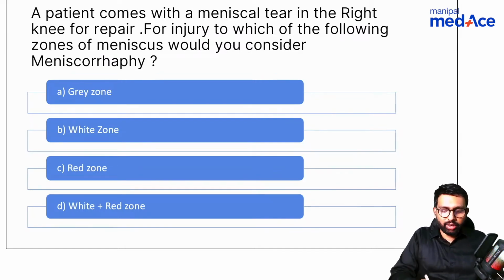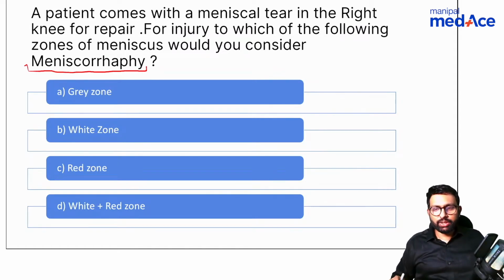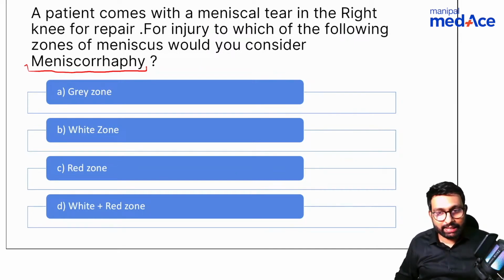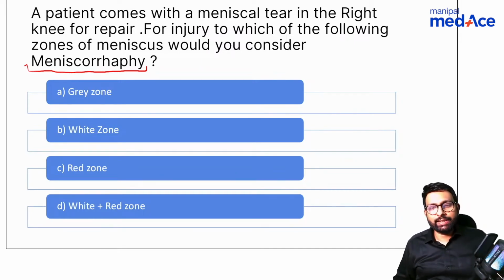What is meniscorrhaphy? Is it replacing the meniscus or repairing the meniscus? What does raphy stand for? Anyone who knows what raphy stands for? Repair, correct, yeah. Shabir says repair, yeah, it is meniscal repair. So when will you think of meniscal repair? When you believe that the meniscus has a potential to heal, only then will you go for repair. If you don't feel it can heal, you will then go for replacement.